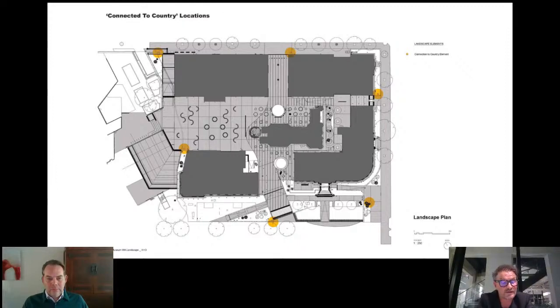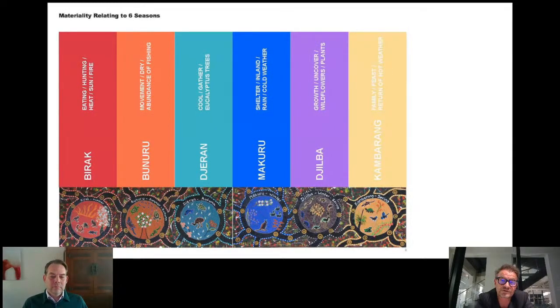So the connection to country was important, and as I mentioned before, it's very porous, and we identified and located 6 landscape connection to country elements at the perimeter to provide welcoming points at those porous nodes that connect into the city and signify a welcoming moment and gesture to the site. We also looked at the materiality relating to those 6 seasons and worked hard at integrating those through the different themes and materials and spaces through the public spaces, whether it be dry or cool or hot, and again reflecting the activities relevant to those seasons.